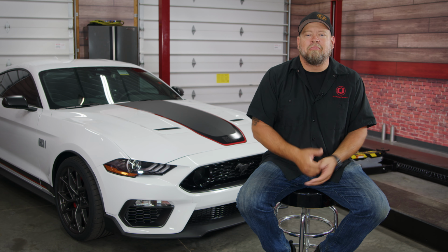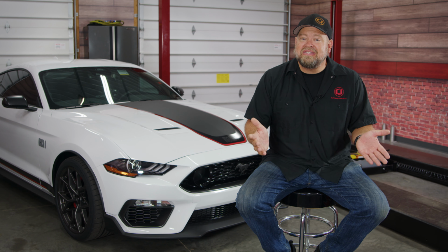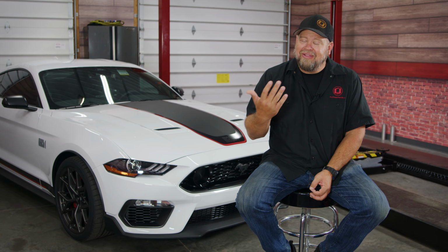Now, one of the complaints people make is there's no shaker, so it's not a Mach 1, which is actually ironic because the original Mach 1 did not come with a shaker. It was an option, and if you have a new Mach 1 and want one, CDC will be happy to sell it to you. So that's how these cars compare on paper, but now let's take them for a test drive.